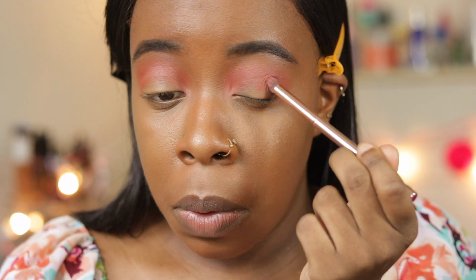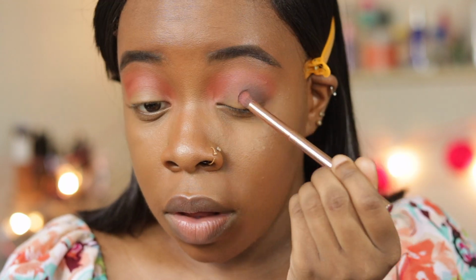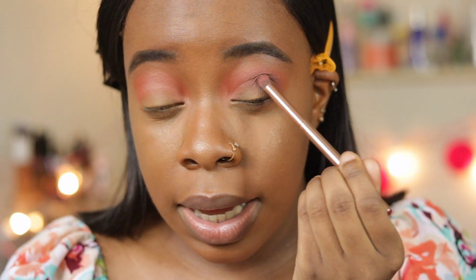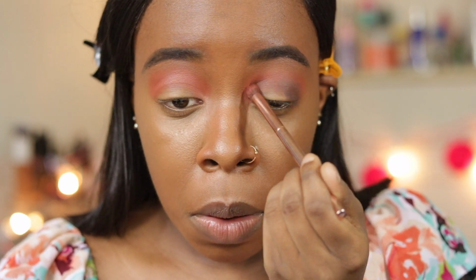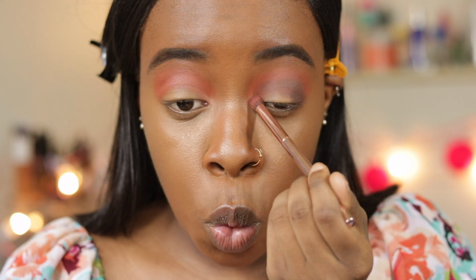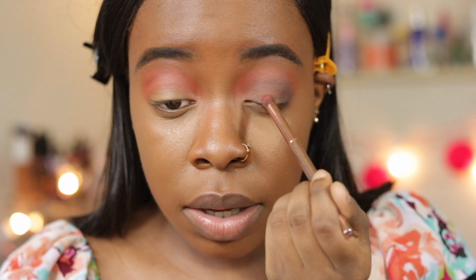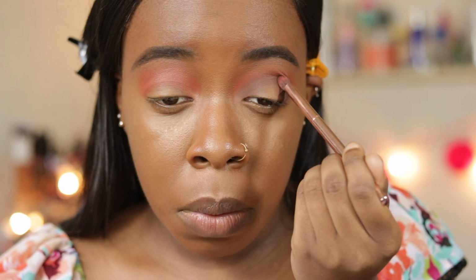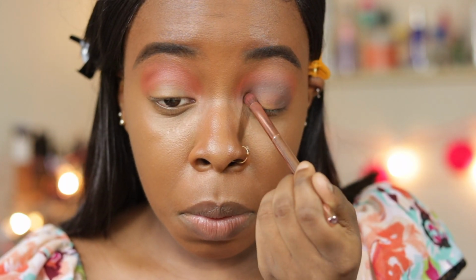Oh, Cafecito! You are picking up on the brush. The colors are picking up. It is taking a little bit of work to blend, but it's getting there. I'm not mad at it, but it definitely takes some work in terms of blending. So I will just keep that in mind.